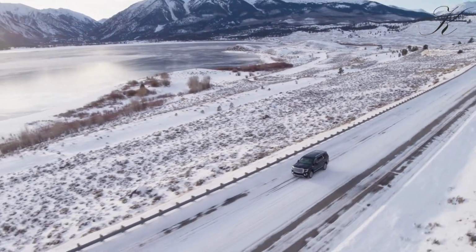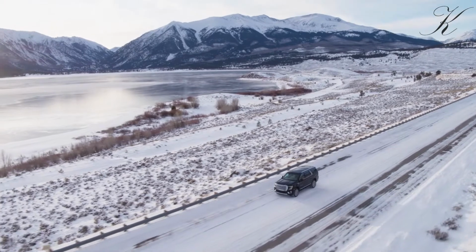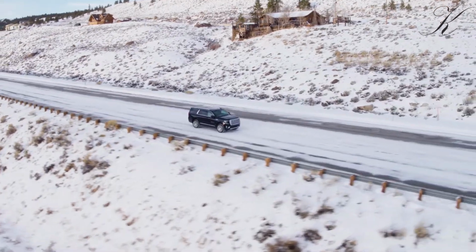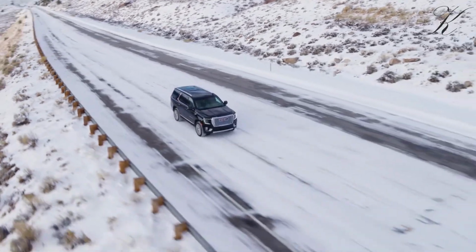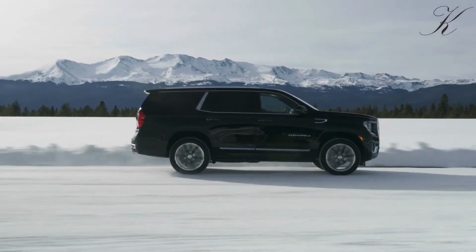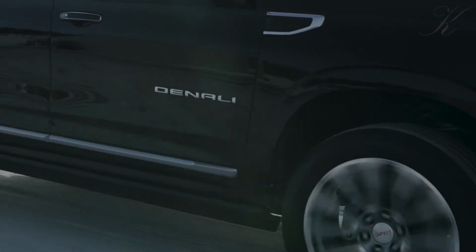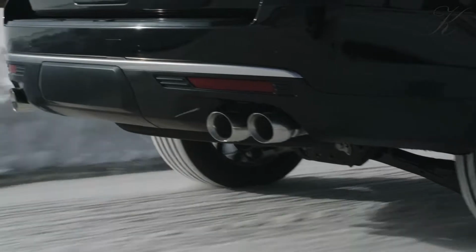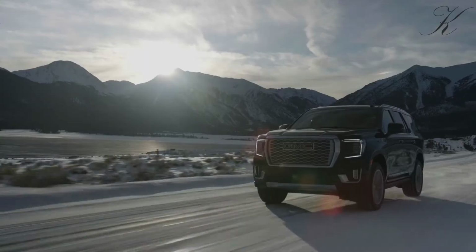Next, we are going to talk about the GMC Yukon. All Yukon specs and interior design are the same as the Chevrolet Tahoe. The exterior design of the 2021 Yukon model does not look much different from the 2020 design, but we should pay attention to the Denali. Everyone knows about the Denali.